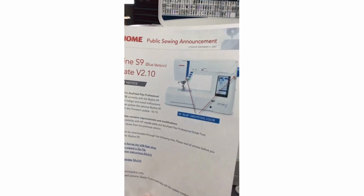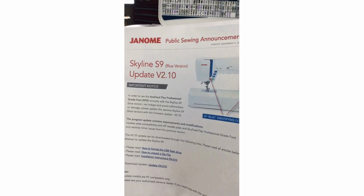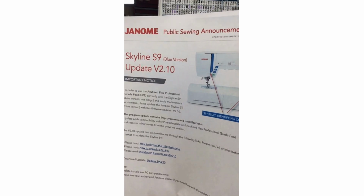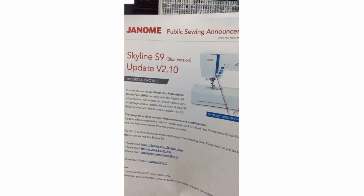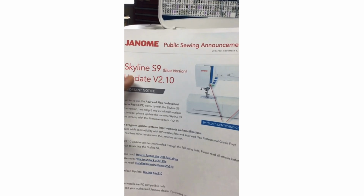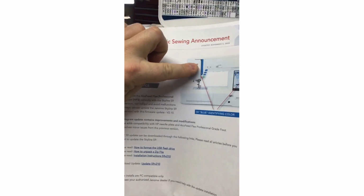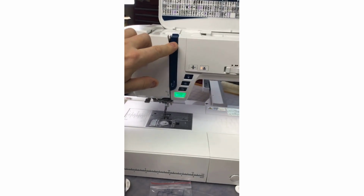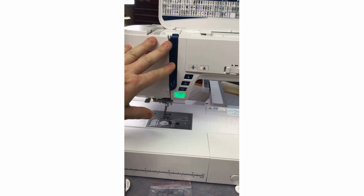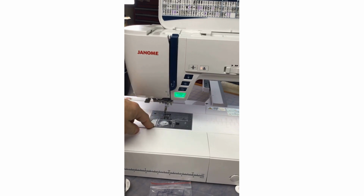Now, why you would like to do that, you don't have to, but if you would like to use the HP needle plate and HP foot, which is the high performance needle plate, and it is marked saying HP. If you would like to use that needle plate and foot with your Skyline S9, then again, you will need to update it if you've got that lighter blue Skyline. If you have an indigo Skyline S9, as I have here, we don't need to update this machine at all. It's already updated. So if you snap in the HP needle plate, then the machine is going to recognize that it has that needle plate on, and it's going to orient your needle off to the left. So then you can safely use that HP needle plate.